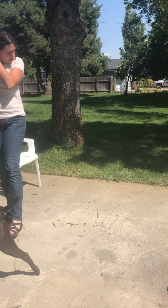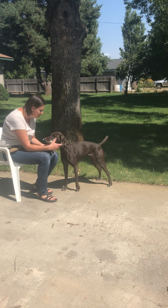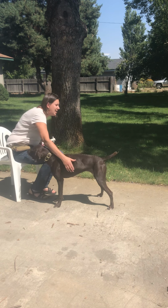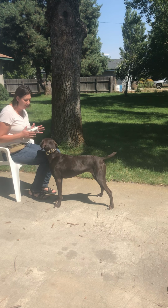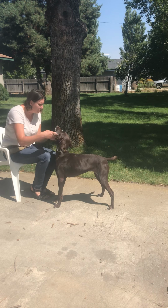Maisy, good girl. Hi, honey. And then sometimes, Maisy, fetch. Yes, good. Just to make sure she's still happily taking it, I'll reward as soon as she grabs the object, but she's got to be listening. Fetch. Good, hold, hold. Hold.